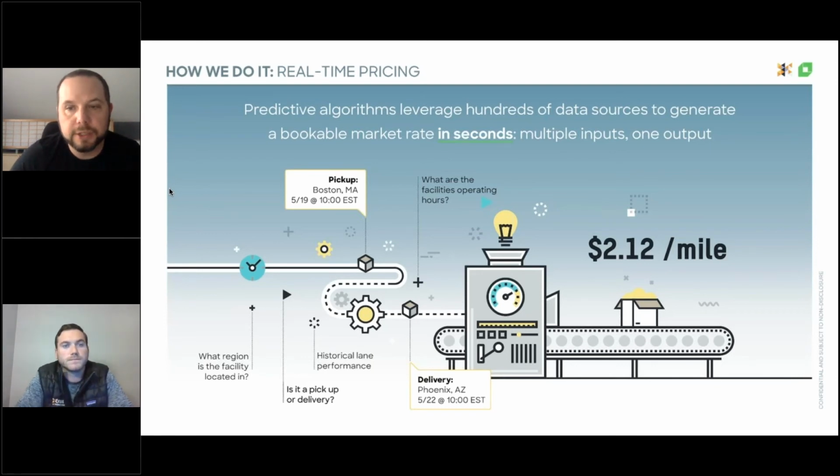So you put in your shipment requirements, and in under 2 seconds, you get delivered a rate that we're going to honor. If it so happens that we can't source it at a profit, we will take the loss and move the load anyway and service our customer. That's how we've been operating for 6 years, and that's how we're going to continue to operate moving forward.